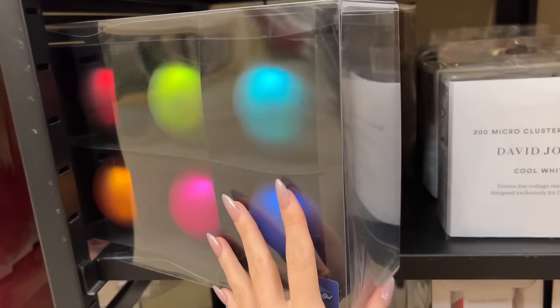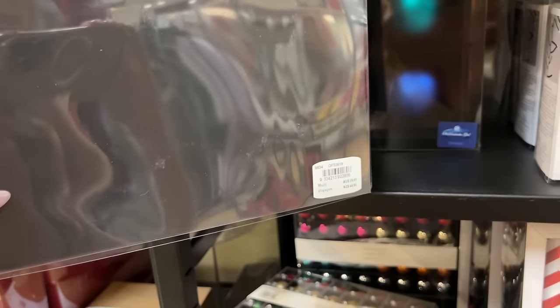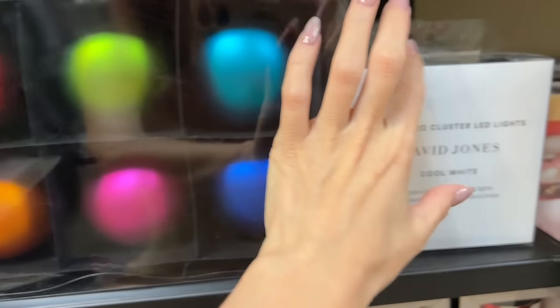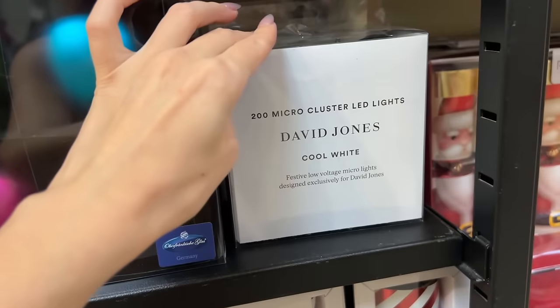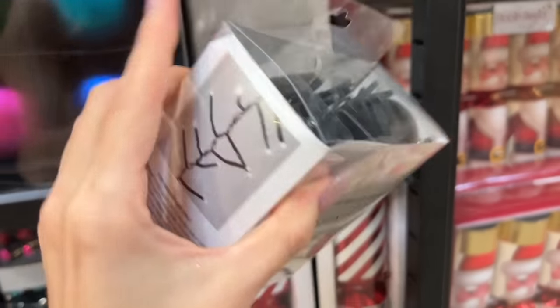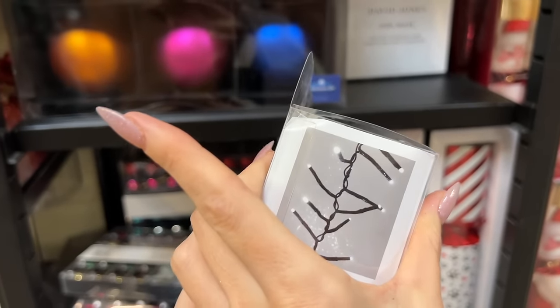There are some down here. These are slightly bigger than the ones up the top. These are $39.95, but just look at the beautiful colors. Absolutely stunning. Then we have some micro cluster LED lights. These are a cool light. So that's what they look like there.